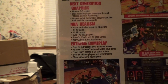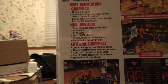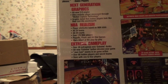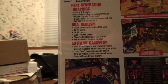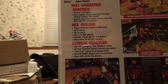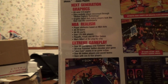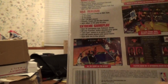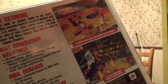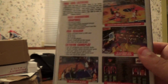Then you got NBA realism, player attributes based on NBA stats, all 29 teams, all 29 courts, over 170 NBA players, playoffs, finals, and all-star games, Marv Albert at the play-by-play. And then extreme gameplay. Over 30 outrageous new extreme dunks. All new extreme button elevates your game. Jam Cam zooms in on game action. Over 60 hidden players and secret teams. Slam with 1 to 4 players. So then the in-game graphics, all the teams, all the action down there. Up here, you got authentic home courts and realistic player movement. Up here, this one.